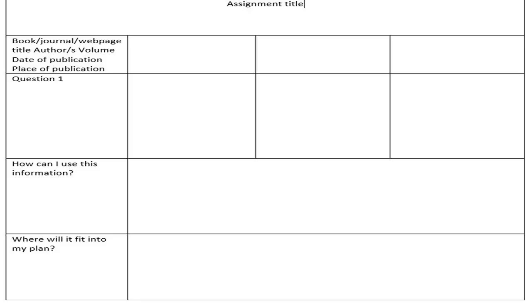So this is a note-taking template here that you can easily copy or adapt. So if we look at the very top, we can see we have the book, the journal, the web page, the author. We have the reference details, and you can write these along the top here.